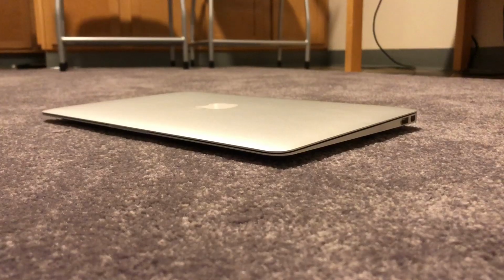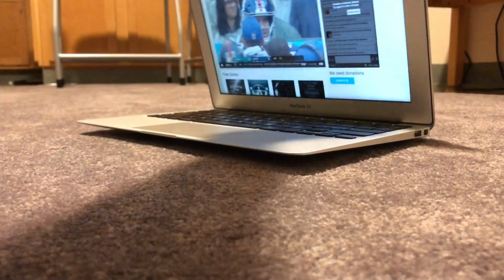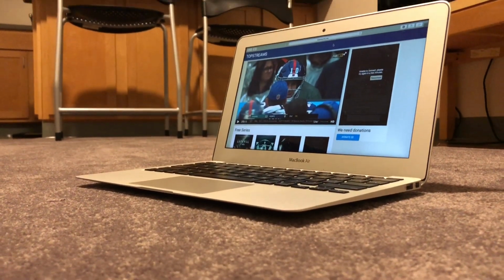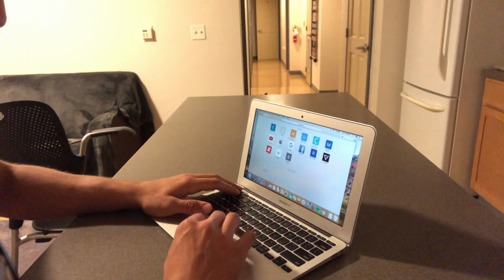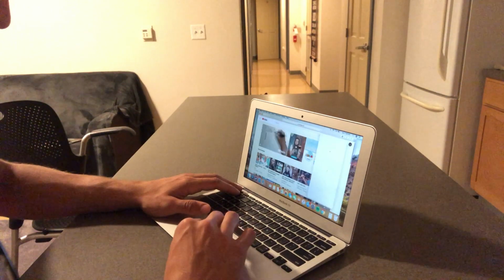Now, there are many things that have gotten worse over the years, which is expected. The software upgrades are going to slow down your computer, but this laptop does lack in the biggest area, which is the screen. In this day and age, it's just not great quality. It gets decently bright, but it's only a 720p display, and when I look at newer MacBooks, they're a lot more clear and more enjoyable to look at for long periods of time.